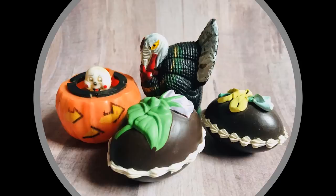So yes, we have the ceramic eggs. These were made in China, I believe, but probably from the 80s, early 90s. They have that, you know, vintage chocolate egg look to them. We have good old Mr. Turkey in the background, and then the Halloween pumpkin with the ghost inside, though he looks kind of like a clown. Missing the topper though, but that's okay. You know, for the few cents I paid for it, I don't mind that.